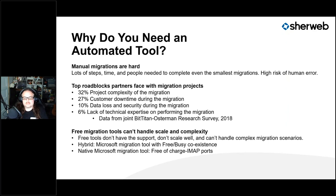Exactly. Typically, on the native migration tool front from Microsoft, they're very feature limited. Doing IMAP, there's not very much that you can migrate with IMAP, and the supportability of it as well. If you're doing a native Microsoft migration, it's very hard to get support on that. With us, you're fully backed 24/7, 365. There's no extra cost for support. It's built into the price of the tool.